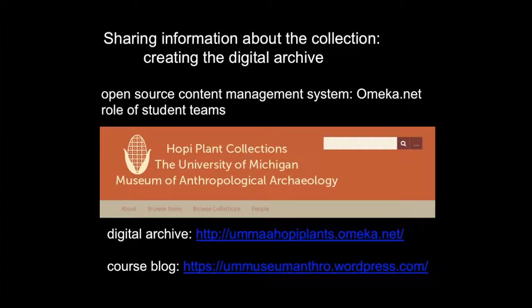When I originally designed this project, I thought the Hopi community was going to be really thrilled to look at the museum collections. But guess what? They're farmers. They know what beans look like. They know what their corn looks like. What they went to was the blog, because they knew they were going to be interacting with students, and I put pictures of the students up. They had the student reflections there, and this is what they went to learn about, to get introduced to the student groups that they were going to be talking to.